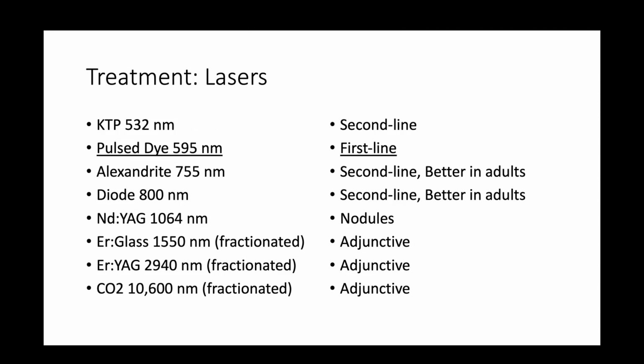If I have a flashlight and I put it through my finger, I don't know if you can see on the screen, I'll have to see if I can see myself, but it should show that my finger is red. Red light penetrates, and it might be a little bit yellow too. Yellow penetrates a little bit too. So all of your red and yellow lasers are the ones that you tend to use. Blue lasers would not work. All right, and pulse dye laser tends to be the most common.